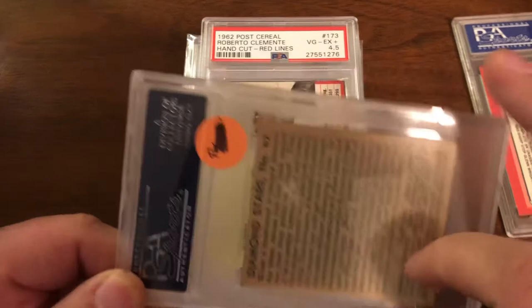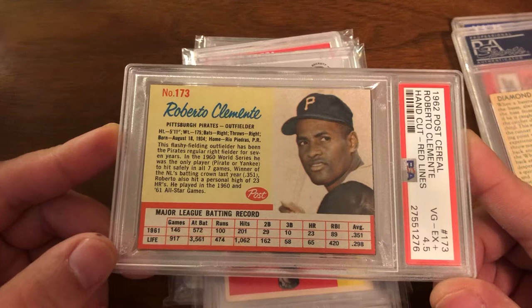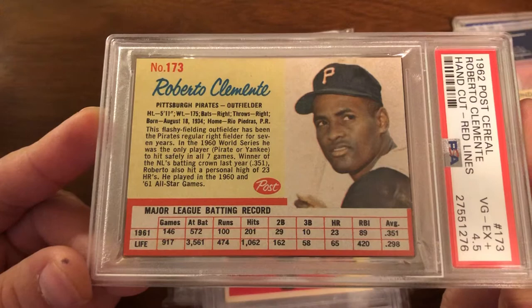This one is definitely heading out the door. Got one person in particular I'm thinking of, but you never know if he wants it or not. But really good price on this. Post serial cards are really tough cards to get any sort of numerical grade on. And this one is in a 4.5. Absolutely fantastic condition on the card. 1962 Post Roberto Clemente.